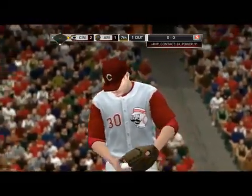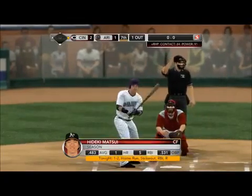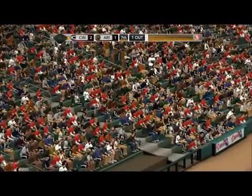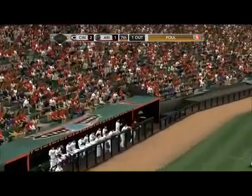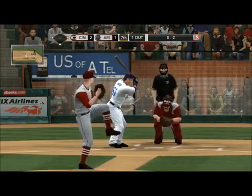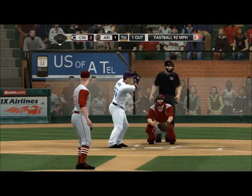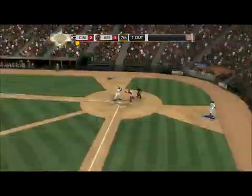Batting, Hideki Matsui. One out, runner on at first. Here's Matsui's first look. And it's fouled off. Here's the pitch. And another foul ball. Oh, tough one to lay off right there, that fastball. 1-2. One-two pitch coming. And the pitch out. Nothing doing that time.